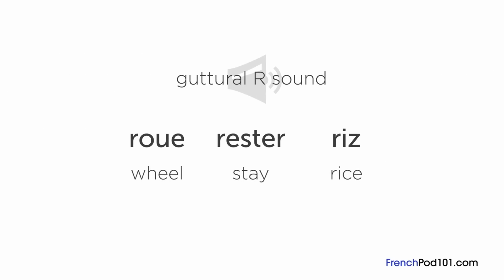Another unique French sound is the guttural R sound. Roux, rester, ri. This R sound is pronounced at the back of the mouth. It sounds almost as if you're gargling.